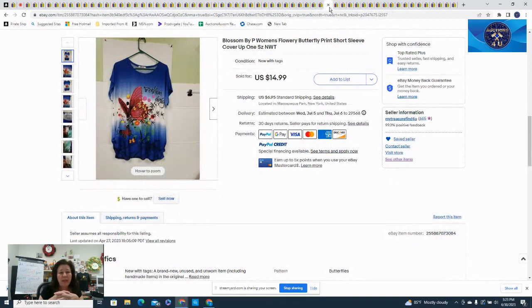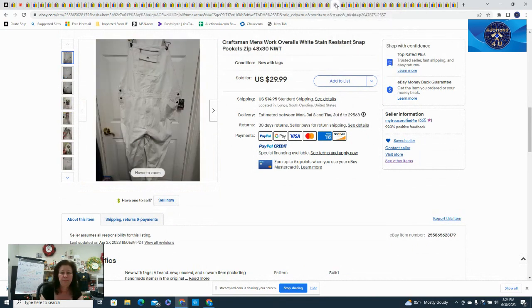This was cute. I picked some of these up from Betty next door when she went out of business at the consignment shop. She had a lot of summer and pretty stuff like butterflies and things like that. So I think I have maybe $2 into this. It's called Blossom by Women. It was a cover up, one size fits most, $14.99 for this plus shipping.